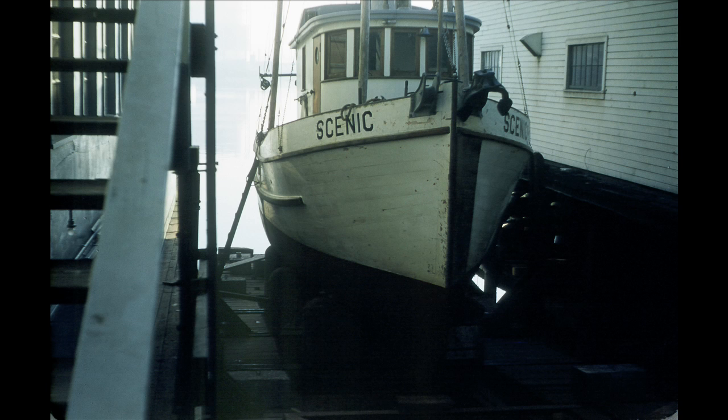Well, there's the Scenic. Yeah, that's up at Grandy's, hauled out at Grandy's. Grandy's was by the University Bridge. I worked there. I was a carpenter's helper. They liked to hire helpers because they were cheaper than carpenters, but we had to do carpenter work.